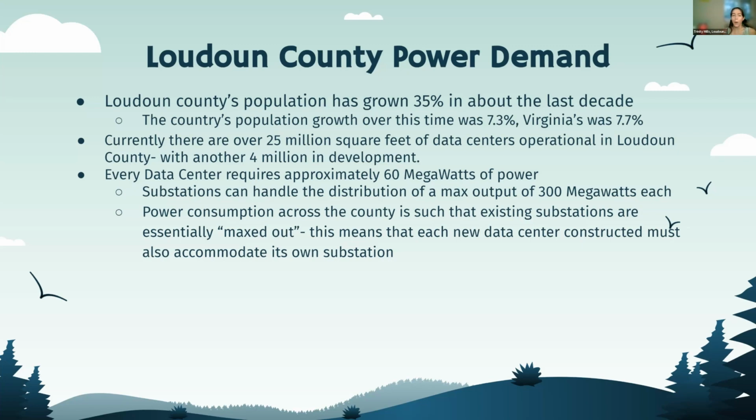What this means is that power consumption across the county is to the point that the existing substations are essentially maxed out. That is, they are giving the maximum output they are able to give to the data centers that are currently present, as well as to the residences and commercial operations that already exist in the county. What this means, essentially, is each new data center constructed must also accommodate a substation based on the amount of power that they require.